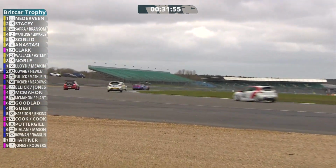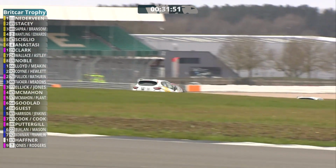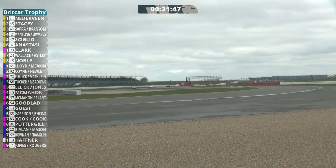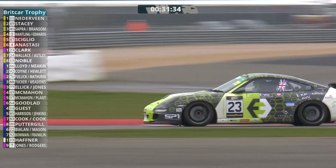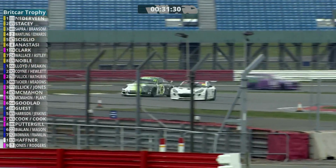The TSR run Golf, looking great in that red and black livery, stays ahead of the 92. It's Travis Coyne. Team Brit now at the head of this little group. The Clio on the back of them, that's Andy Tucker, I think. Behind Tucker, one of the Honda Civics. That is Arthur McMahon, 45.